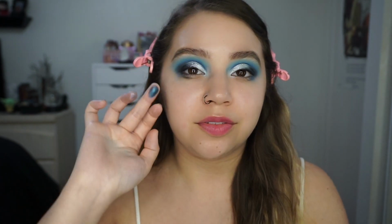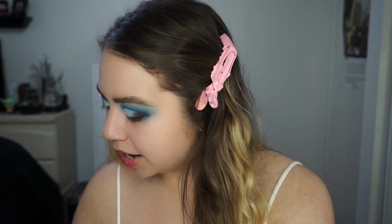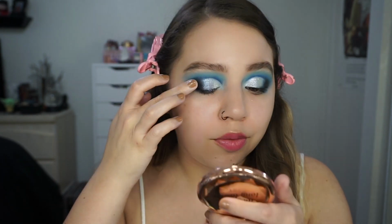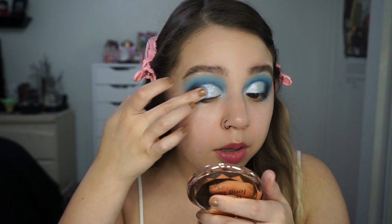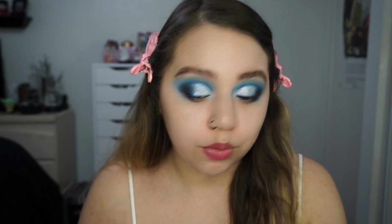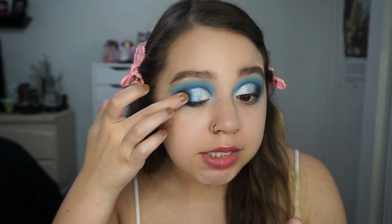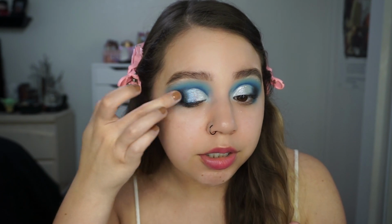Okay, I think I'm going to add a little bit of this color. This is Fun Tonight, which is the bottom blue down here. This is described as a metallic teal blue. I'm going to take some of this over the edge over here. Ooh, okay, actually I really like that color. So I'm going to take a little bit more of that. This is literally so pretty.